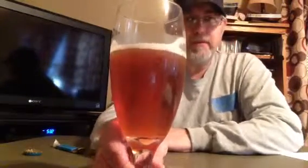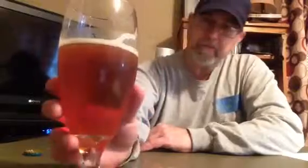Yeah, it's doing what the other beer was doing yesterday. It's sweet up front and bitter on the back end. It's got that kind of a dry mouthfeel to it.